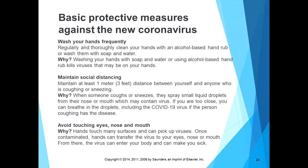Regularly and thoroughly clean your hands with an alcohol-based hand rub if water is not available, or wash them with soap and water. Washing your hands with soap and water or using alcohol-based hand rubs kills viruses that may be on your hands. So do it. Wash your hands. Wash them all the time. Get in the habit of doing that now.